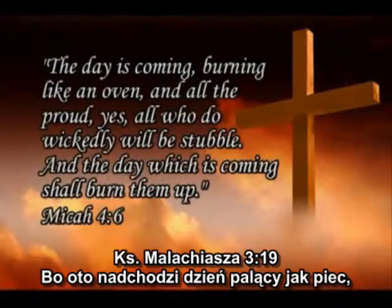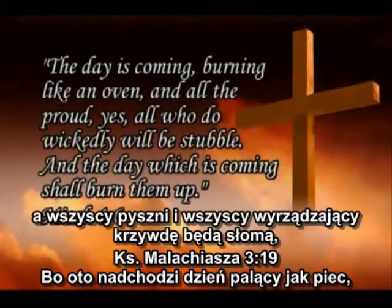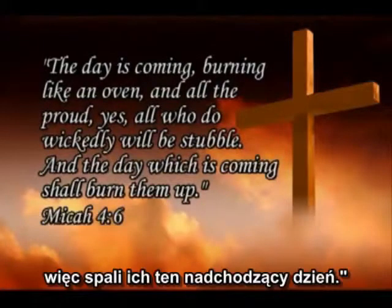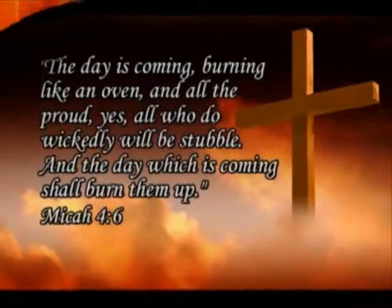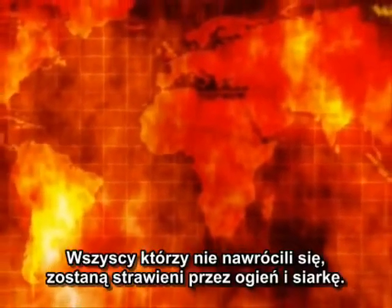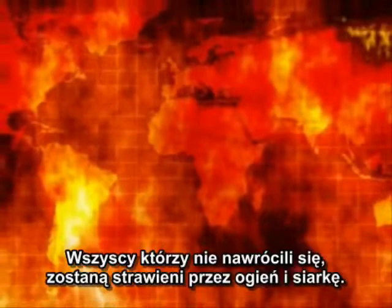The day is coming, burning like an oven, and all the proud, yes, all who do wickedly, will be stubble, and the day which is coming shall burn them up. The surface of the earth will be as a lake of fire, with all unrepentant sinners being consumed by fire and brimstone, just as Sodom and Gomorrah were destroyed.